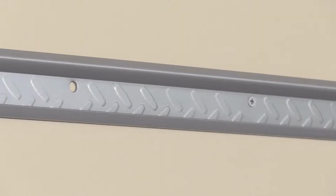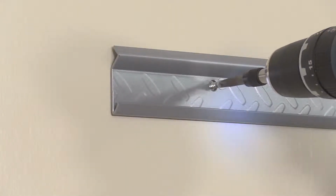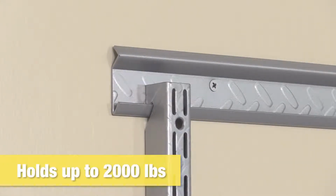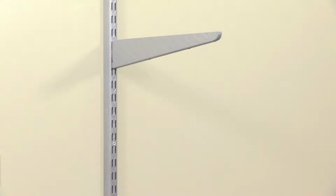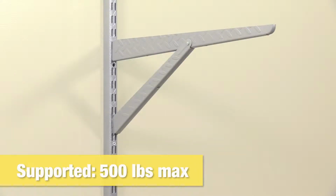finish. The easy-to-install system is based on a hang track designed to be 2 times stronger than other hang tracks. Add on the heavy-duty wall standards for a structure that holds up to 2,000 pounds. The shelf brackets hold a maximum of 250 pounds each, while the supported brackets hold up to 500 pounds each.